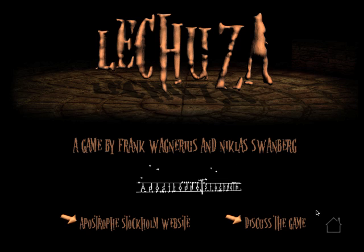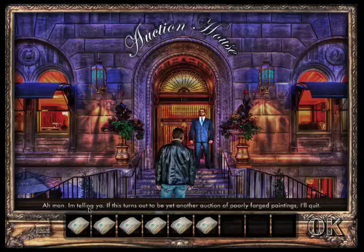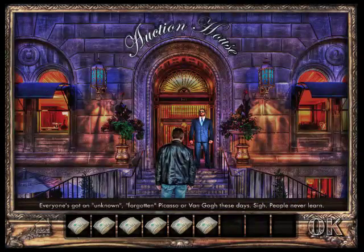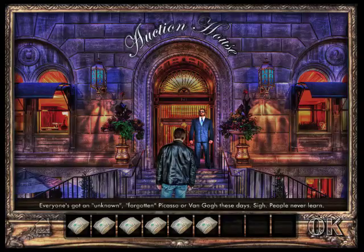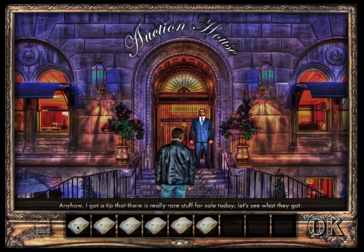This is by Frank and Nicholas. And that's the main character, not a monster? Yes, his name is Jeff Roderick. Get it out of my face, please. Okay. So he's sort of an art dealer, and he can't buy a wallet. He just has his money stored in his inventory. Is he drunk? Well, they don't let him in. The guy won't let him into the auction.